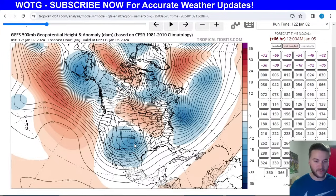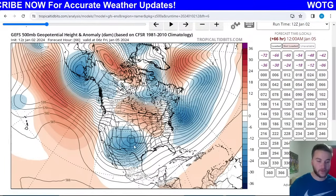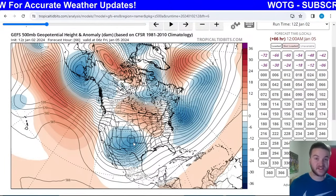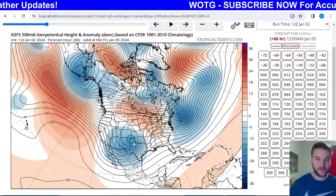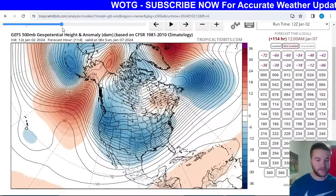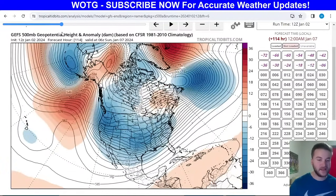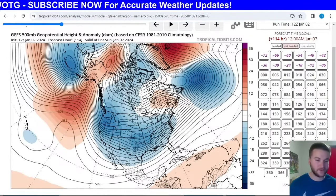Notice you can see that trough down here. This is by Thursday night on January 4th. That low is across the Texas Panhandle, so right over the Amarillo region as we go into that Thursday time frame. And then you can see it pushing across the South and then lifting up, ejecting into the Mid-Atlantic states and then eventually the Northeast and New England. But look at that, folks.